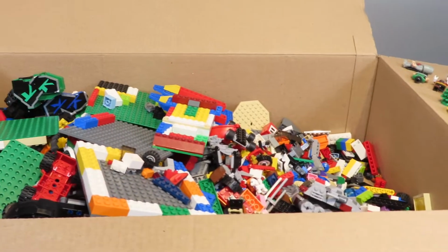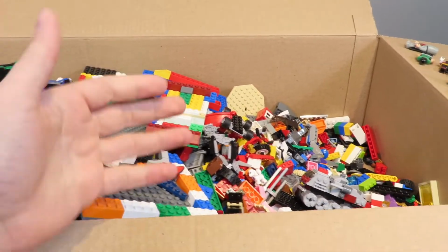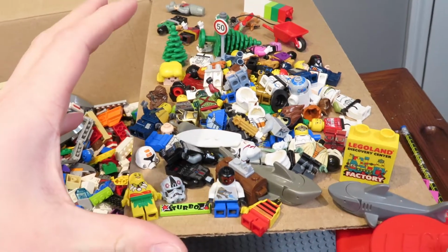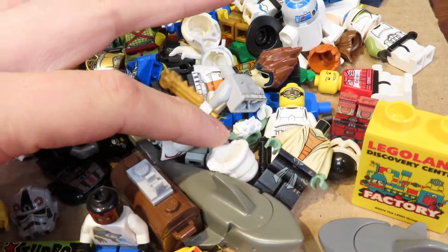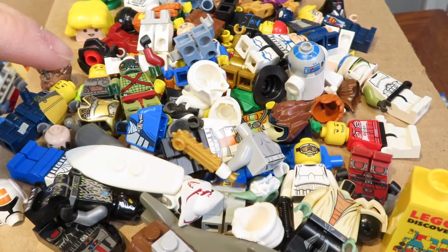So here's the deal, guys. It's been about 5 minutes for me, and it's become very clear that there's just too much here to dig through for you guys today. Because in that 5 minutes, look at the minifigures that I was able to pull out of there. I ended up finding a ton of really interesting ones, including Yoda. I believe that's his torso there, not his legs.